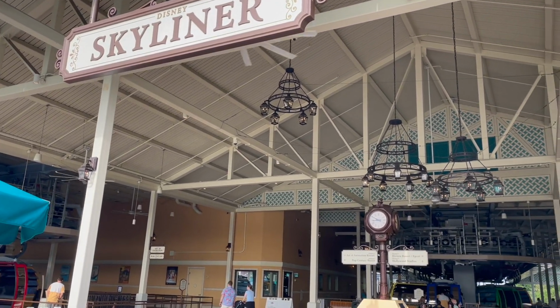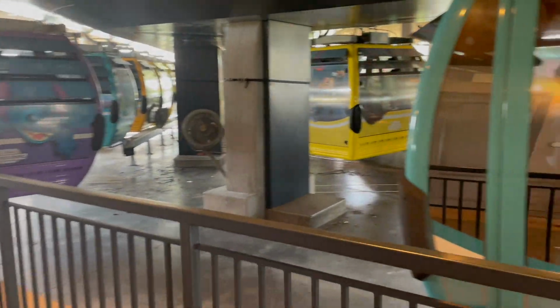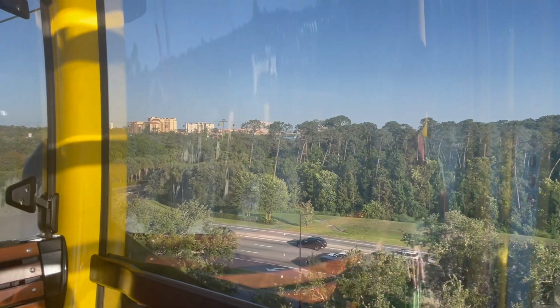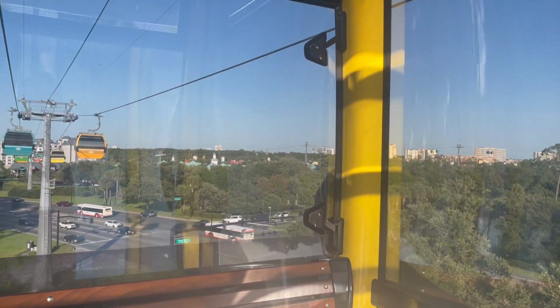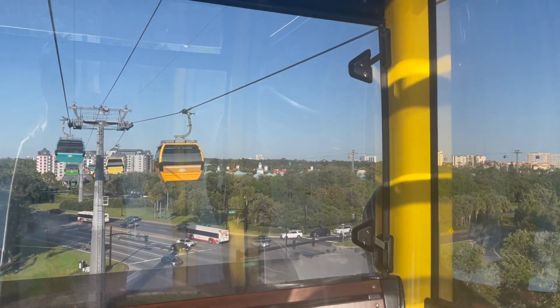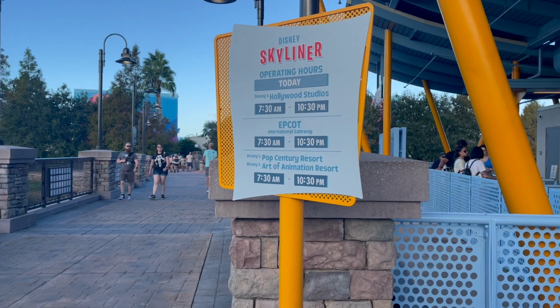The Skyliner is the best Disney transportation in my opinion. I love that it gets you to your destination easily and quickly. I also just love riding it. Skyliner access is a huge selling point for this resort. If you frequent Epcot or Hollywood Studios, then staying at a Skyliner resort could be a total game changer for you.